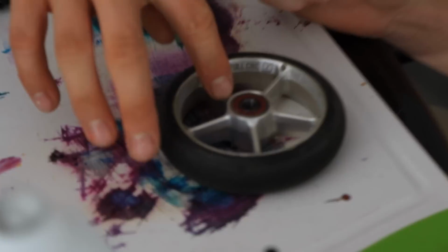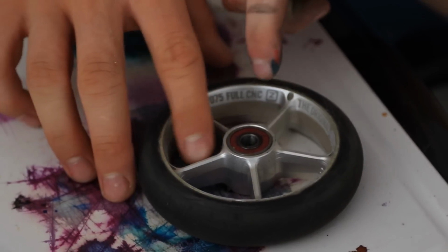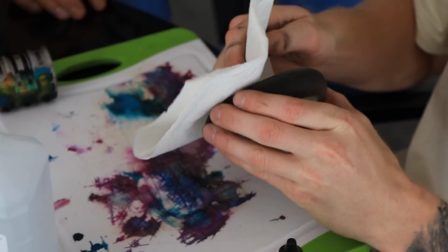You know what? We should do one spark, one color, you know what I mean? This one, and then blend them together in the middle. What I'm going to do is get the alcohol, put it on the paper towel like so, and then rub it on the wheel.